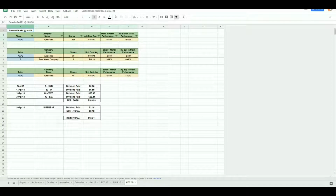Okay, so on the close of 1 May 2018, Apple was priced at 165.26. So this is what this is priced off of. So Apple, I held 205 shares at 168.47. That gave me the 1 month performance of negative 0.85. My buy-in stock performance for April was negative 1.92.